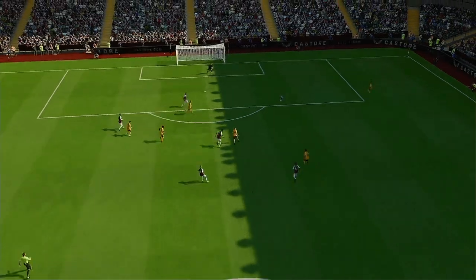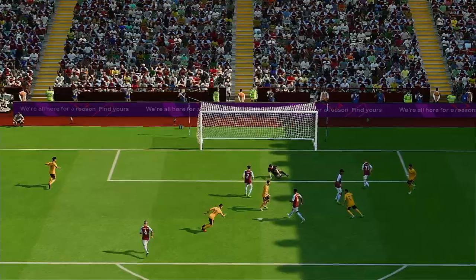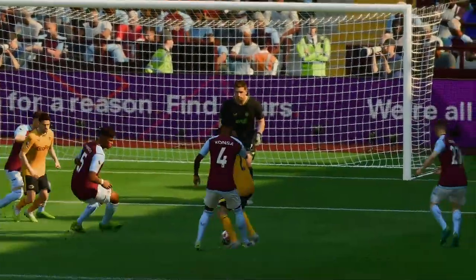Well, here's the replay. And just look how quickly they go from defence to attack. And I couldn't see him missing from there. He made a strong connection. It's a nice goal, that.